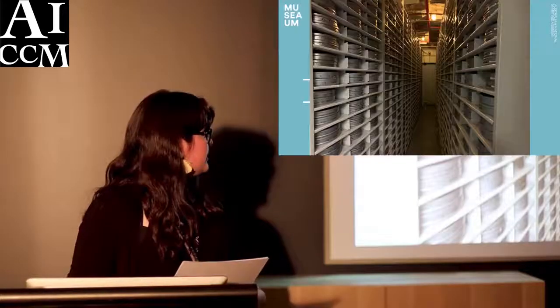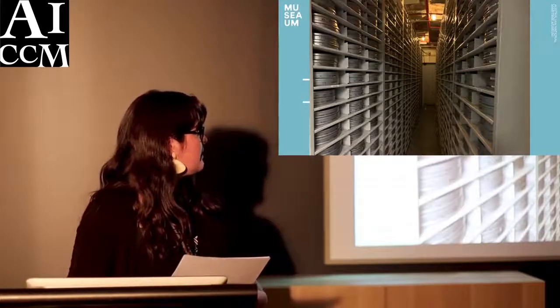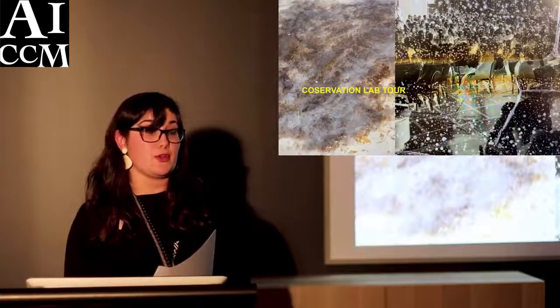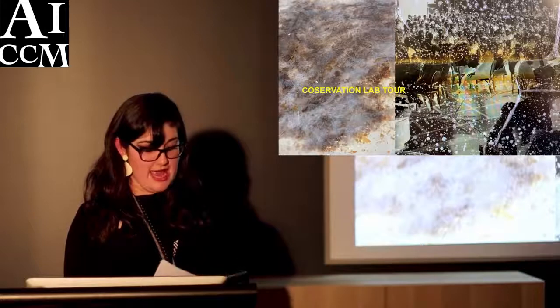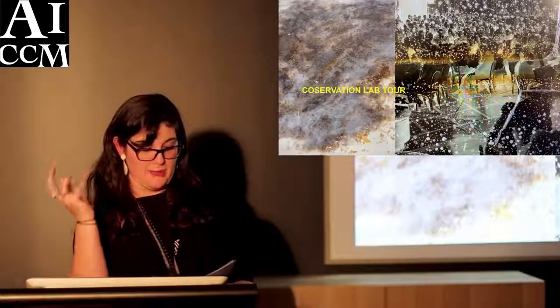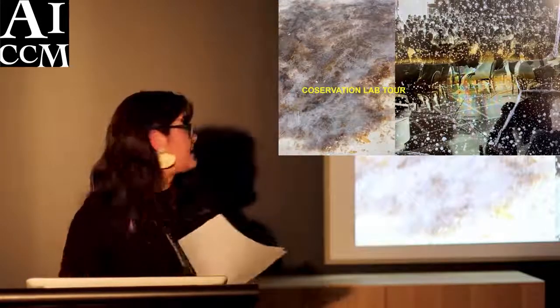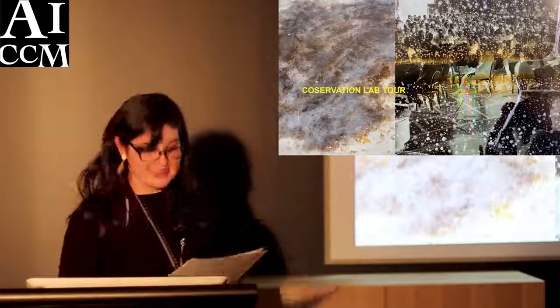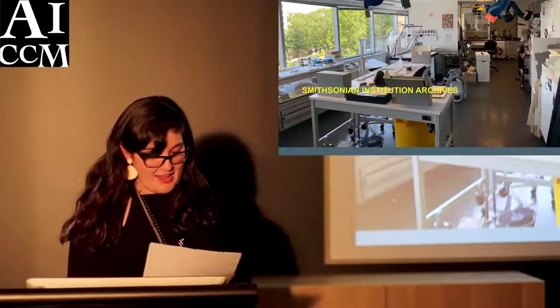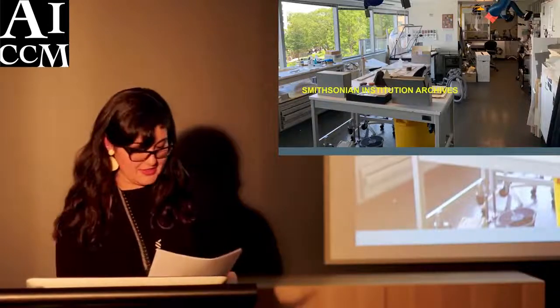I then got a tour, so this is inside the vaults. I then got a tour of the conservation lab, which is the oldest photograph conservation lab in the world, apparently, and they have over 400,000 photographs. They also have a study collection, which they make up from degraded or low-value collection items, and I saw some truly horrific things. And then I went on to Washington, DC, and the Smithsonian Institution Archives.